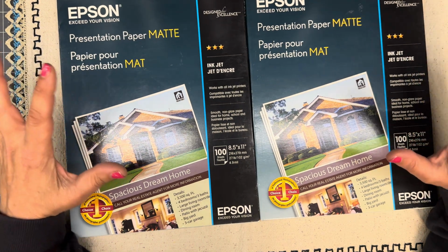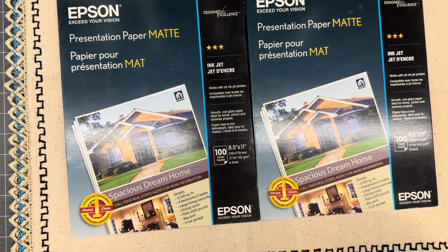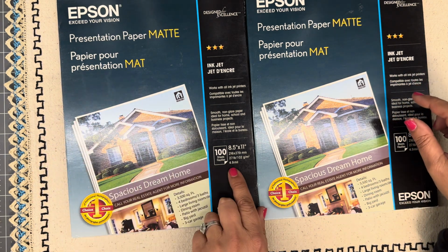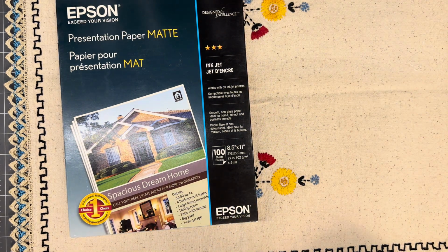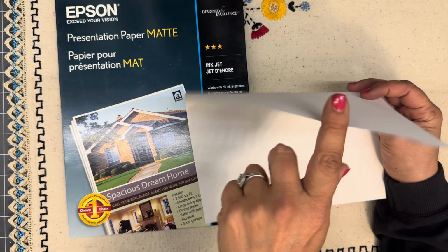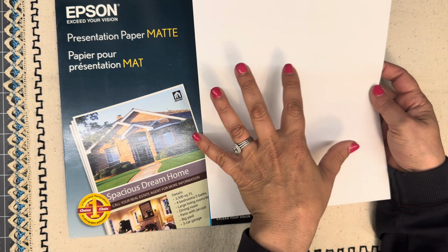Now, this would be, I think both of them are the same. Non-cardstock. So this is presentation paper. It is 4.9 mil or 27 pounds. So it's pretty light paper. I did make sure, because I have plenty of the presentation paper that is cardstock as well. But see, you can tell. It's just regular paper. This prints beautifully.